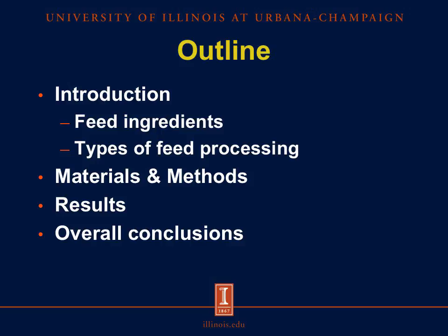This is the outline of this presentation. I will start with an introduction about different feed ingredients that are used in diets fed to pigs, as well as some feed processing technologies that are used in this field. Then we will move into the materials and methods, results, and we'll finish up this presentation with some conclusions and the implication of this research.